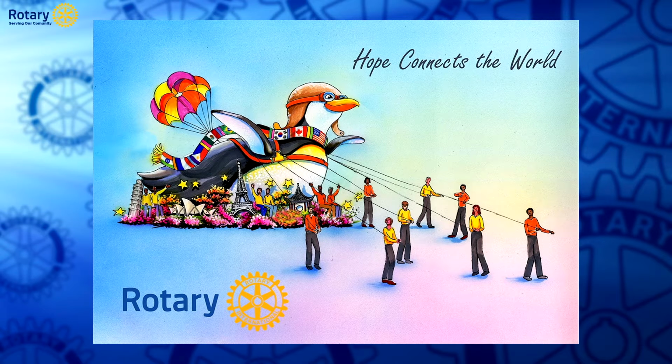Hope Connects the World came from Rotary Connects the World, the theme this year from President Mark Maloney. And the Power of Hope was the actual parade theme itself. So we combined the two to come up with Hope Connects the World. This is going to play important at the end of it when we actually get our award.